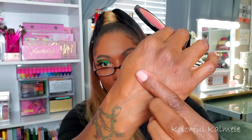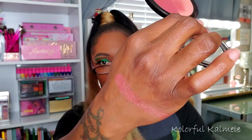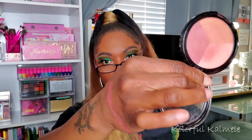This is from a brand called Enchante Accessories. So yeah, I've never heard of it. One of those miscellaneous brands from Ross or TJ Maxx or something. But as you can see, it's kind of like a blush and a highlight mixed into one. So very, very pretty. And I like to just mix them all together.